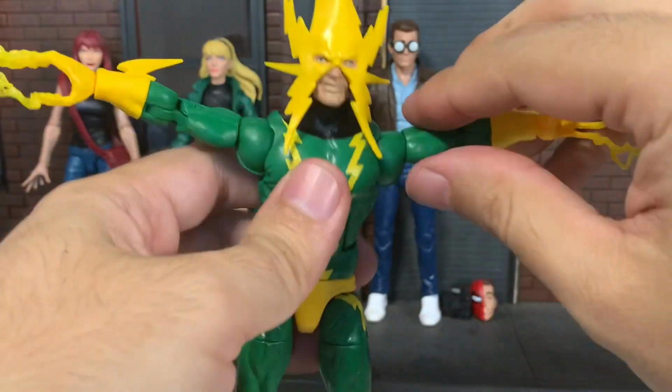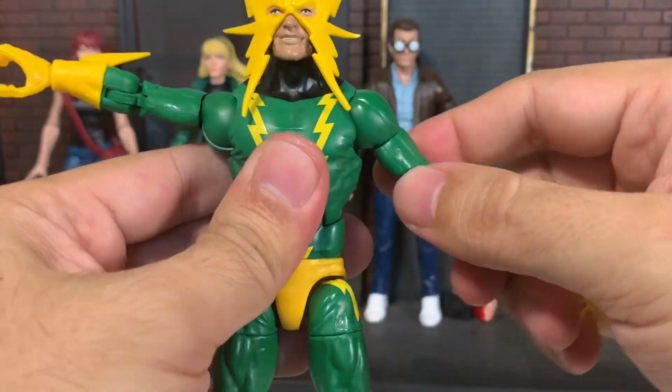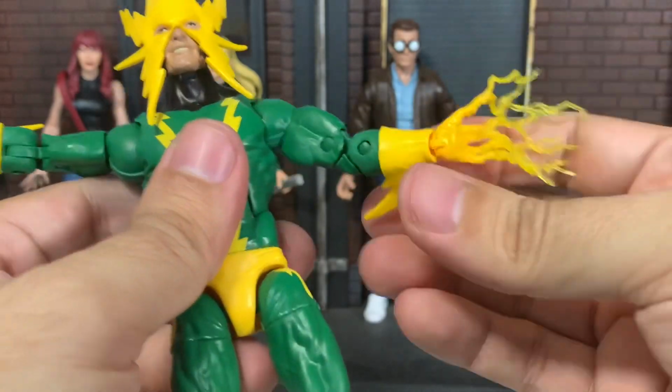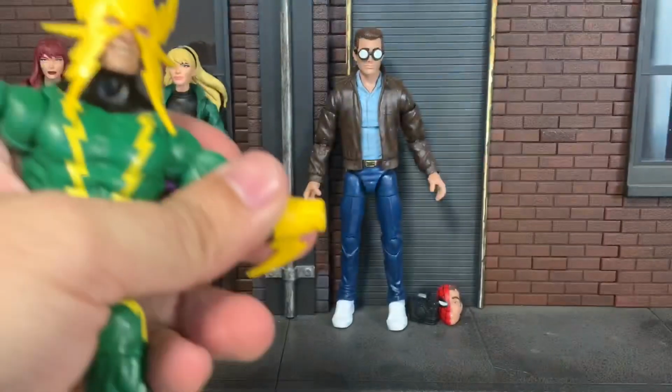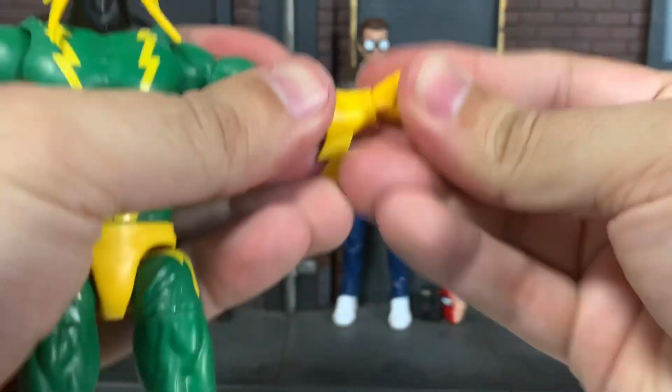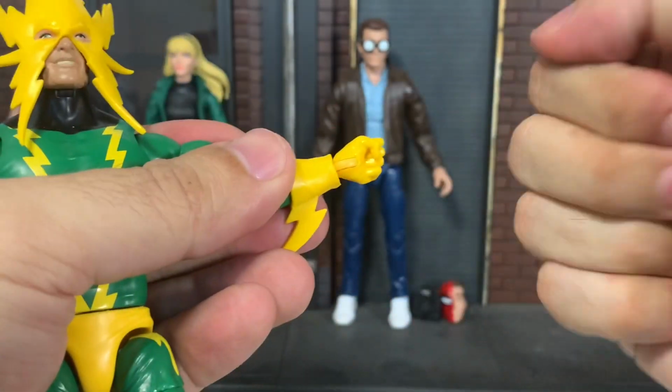Great range in his arms there. Obviously full 360 there. Bicep, double jointed elbows. Hinge and swivel on these hands. Did I move the camera? Very unprofessional. Also hinge and swivel on these hands. Same thing. It's a back and forth.